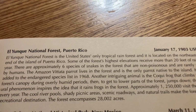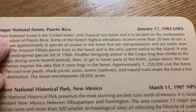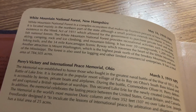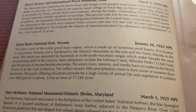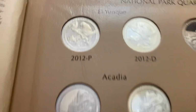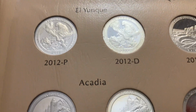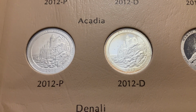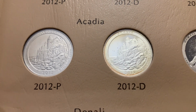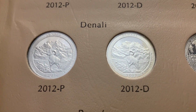And then here's the second page, which starts with El Yunque in Puerto Rico. Beautiful job, like I said, how Dansco presents these albums to us. And it's a good thing that they make the hobby so much more enjoyable, right, when you feel the album. Here's El Yunque in Puerto Rico. Such cool quarters. But numismatically, again, very similar to the statehood quarters. They're not going to do much for us, unfortunately. But still, beautiful coins to collect.